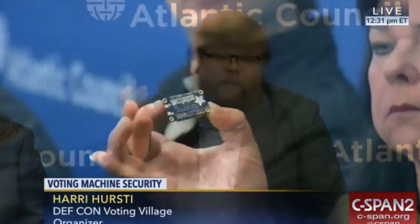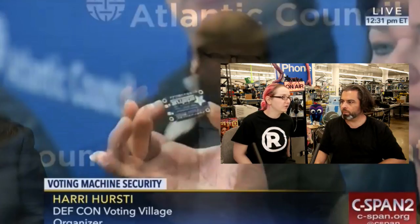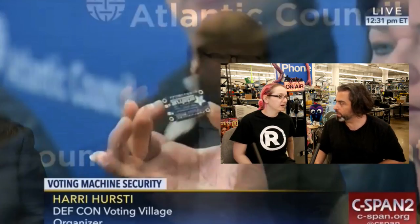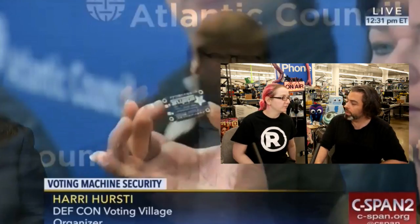This person was the organizer for the DEF CON voting village. They were investigating voting machines, and people asked, are these high-end tools? He said this is what they used, and it was made in New York. $15. It's just a nice general purpose analysis tool.